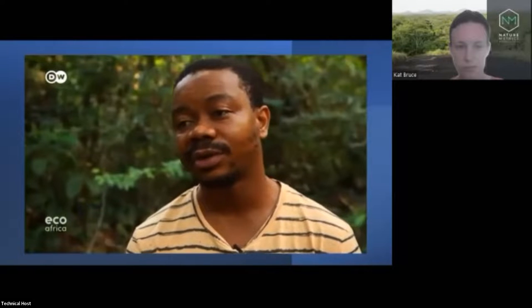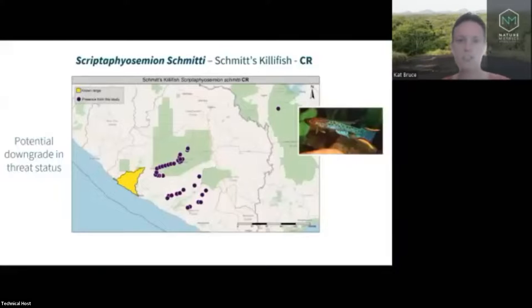So as Shadrach mentions in the film, eDNA often turns up surprises, even for people who know the areas well. And one thing we're finding is that species aren't sticking to their known areas of occurrence. And this really underlines the data deficiency, even for vertebrates in areas like West Africa.